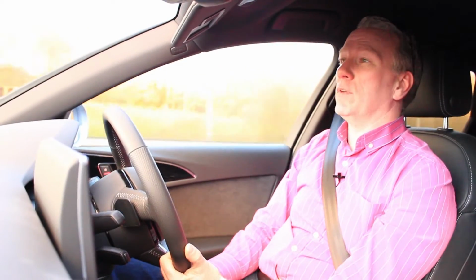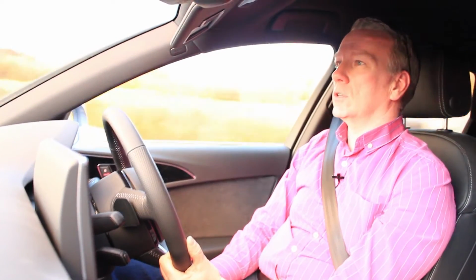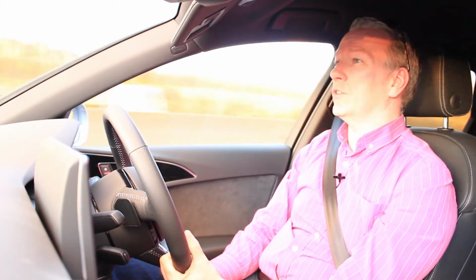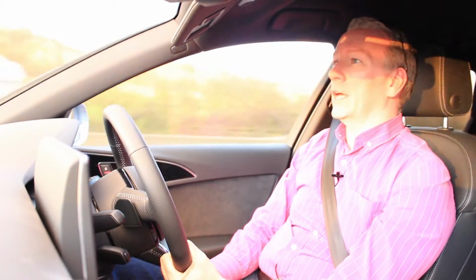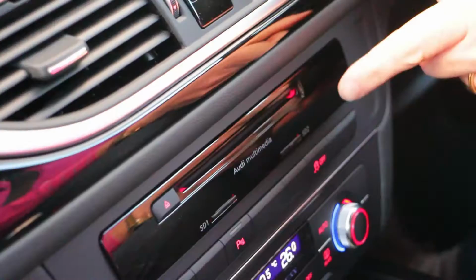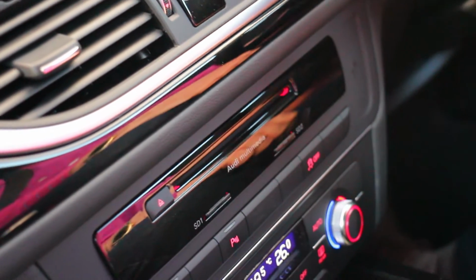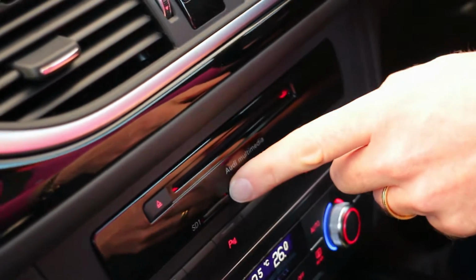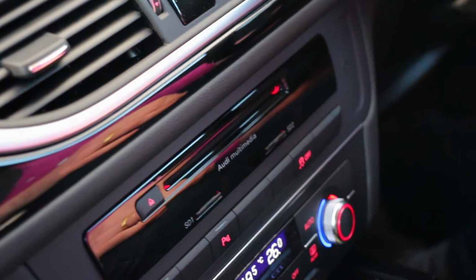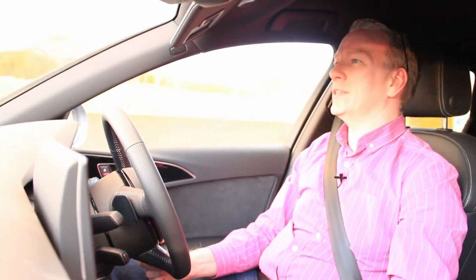It can stream from your phone, but what I do, I've saved all the CDs I've collected over the years onto the computer, and then moved them all onto an SD card, and now I just put it in an SD slot right there. There are 2 SD slots, but SD1 is used for the navigation software, so that's in there all the time, so you've really only got one SD card.